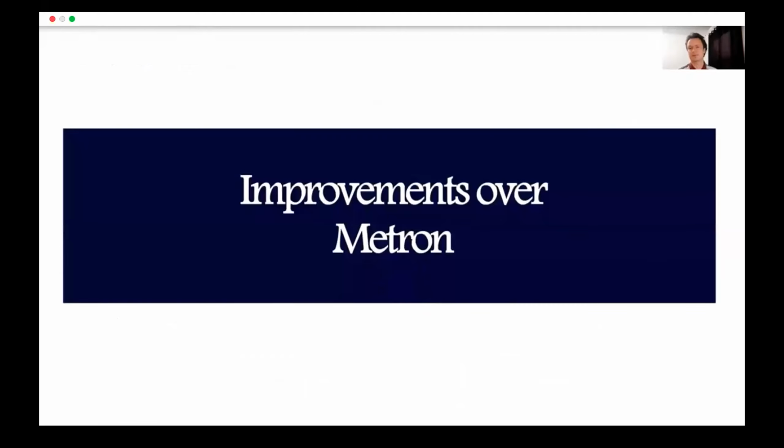I consider the Siembol UI the biggest improvement over Apache Metron. If you would like to scale to thousands of configurations, you need to have a configuration management interface with clean separation of duties and auditability of changes. It should support validation and testing of configurations before they are deployed into production.